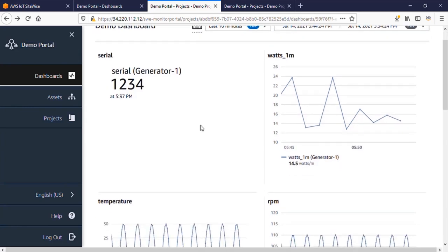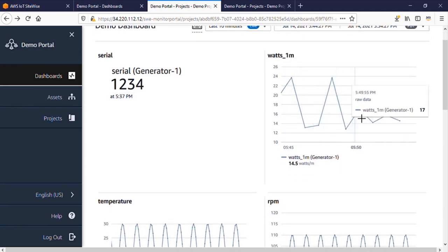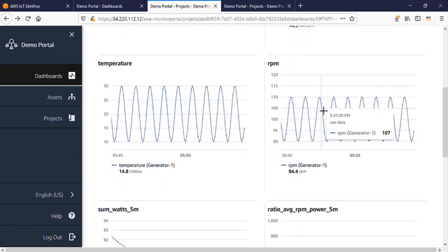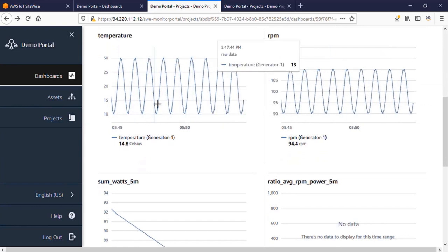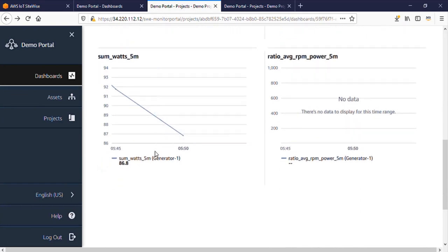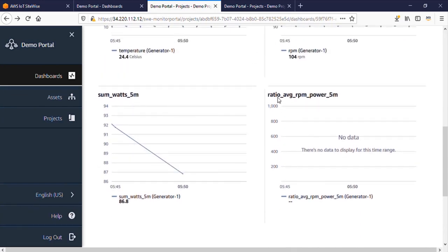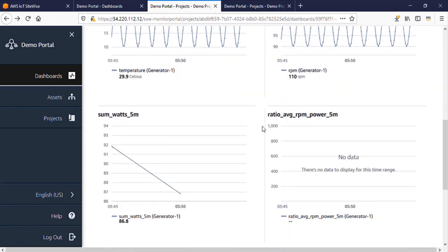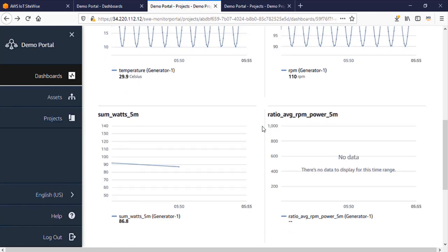And here I can see the metric that I'm computing locally, the watts metric, and I can see both the temperature and RPM. This is because these are the raw measurements that the gateway is collecting. I can see them both. I can see the sum watts, a 5-minute metric. However, I cannot see this ratio average RPM power metric, because that's a metric that's being computed in the cloud. So this is how you can see, from an end application perspective, what will be available in the cloud and at the edge, simply based on the settings that you did on the model.